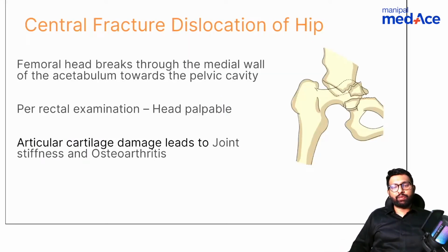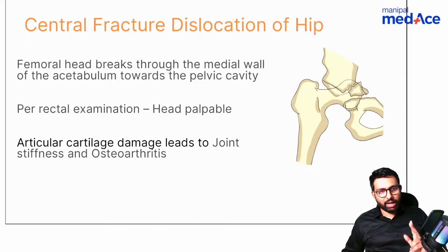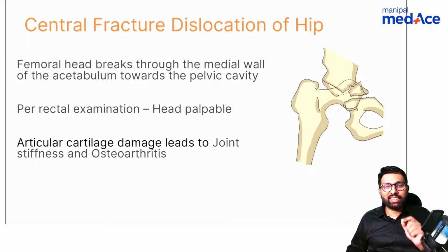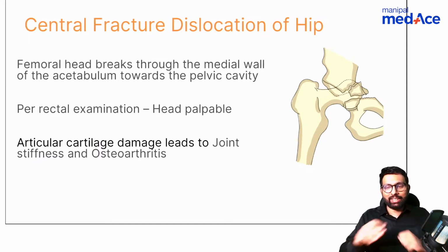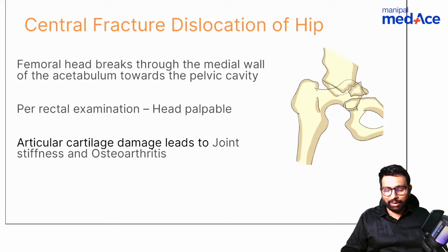And last is central fracture dislocation. As an orthopedician, the biggest relieving factor is we don't have to do per rectal examination every time. The only time we have to do a per rectal examination is in cases of central fracture dislocation of hip, where you will be able to palpate the femoral head in the per rectal examination. Okay, because the femoral head gets impacted, breaking the medial wall, it goes inwards. Somewhat like a protrusio acetabulum.